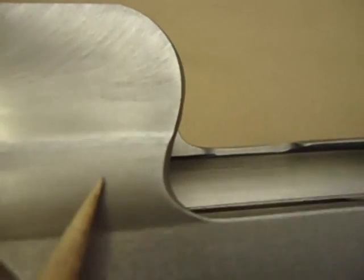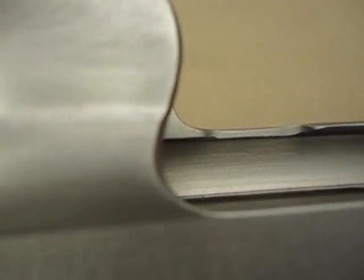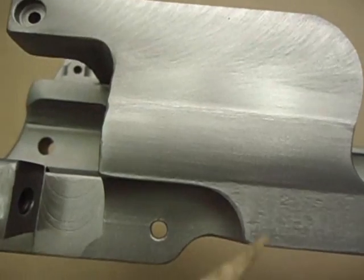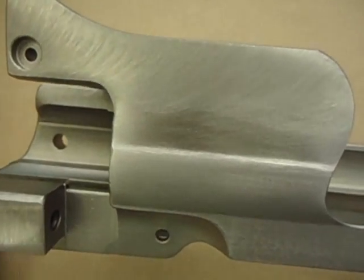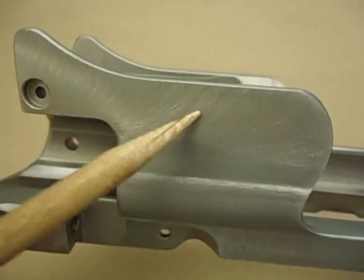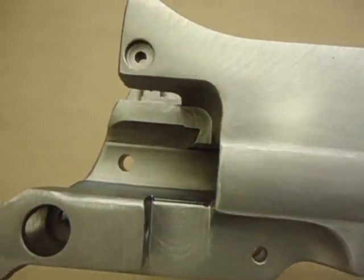But here you can see on this area, we still have a little bit of pitting going on. Move my camera over a little bit. You can see where we've still got a little bit of pitting going on in this area here. So I haven't dealt with that yet. But this upper part is really good. So that's got everything cleaned up now. I just need to get rid of those marks. So I'll keep you abreast.